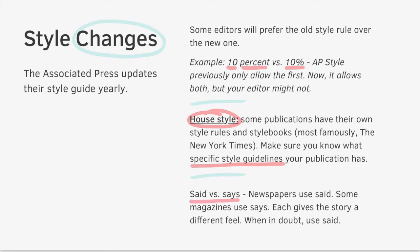Also be aware of the difference between said versus says. Newspapers, more often than not, will use said, and some magazines will use says. Each gives a different feel to a story. Always make sure you know which one to use. If you're ever in doubt, just go with said. You can fix it later.